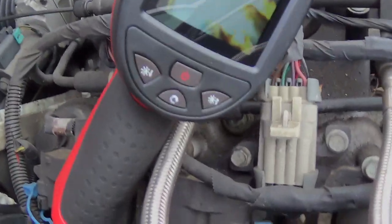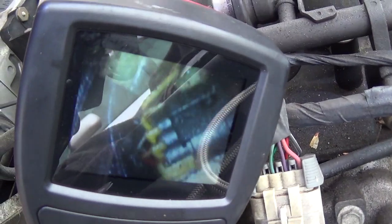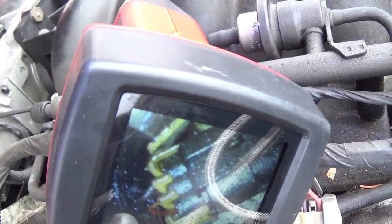So I'm using the good old Harbor Freight inspection camera to look behind this intake manifest, and that is our guy right there, I think. Three-wire connector. It's all covered in oil. All crappy.